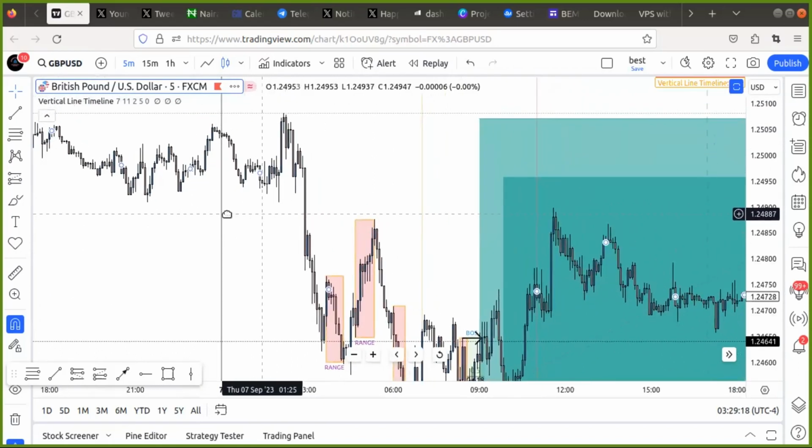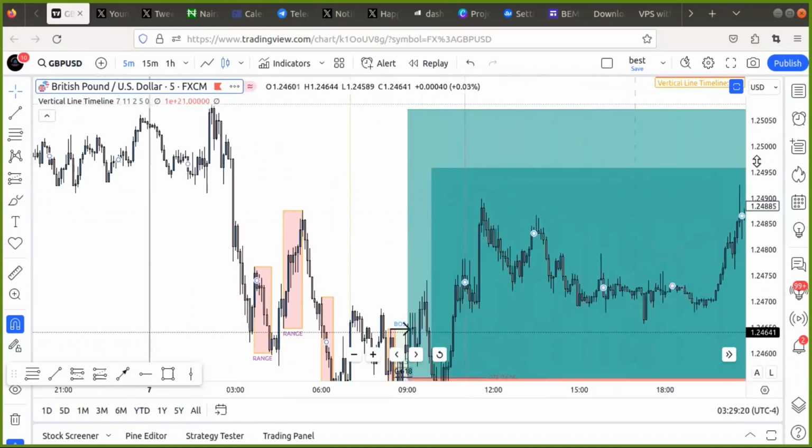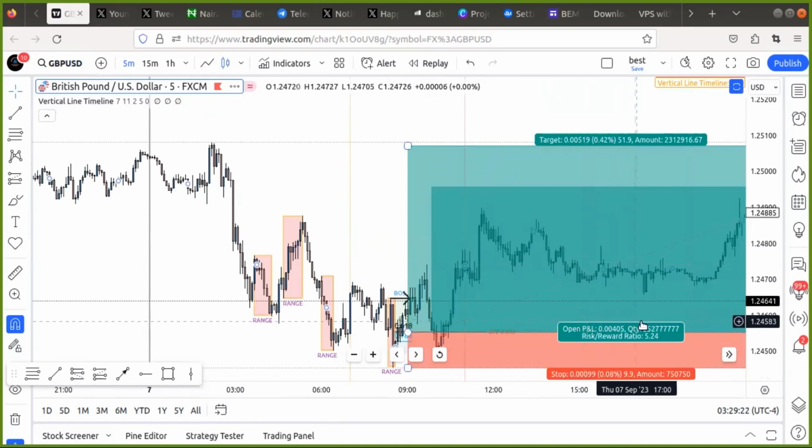So that's a 1 to 5 risk to reward for this trade.